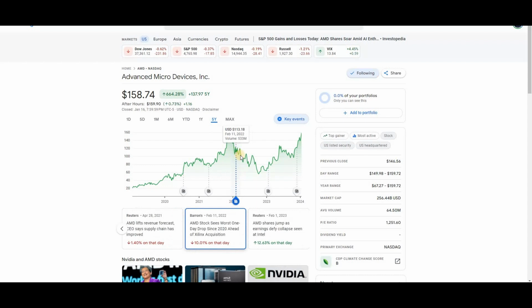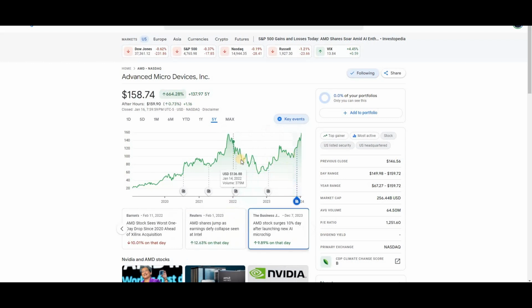This is most likely because the wheel strategy does not perform well in trending markets, and here it looks like AMD was trending down and then has been trending up, whereas the wheel strategy performs best in a sideways market.